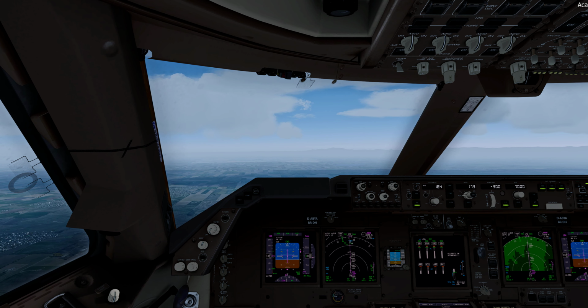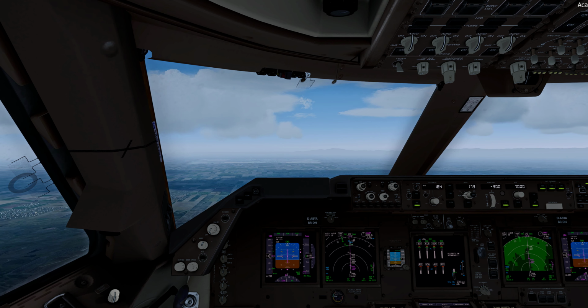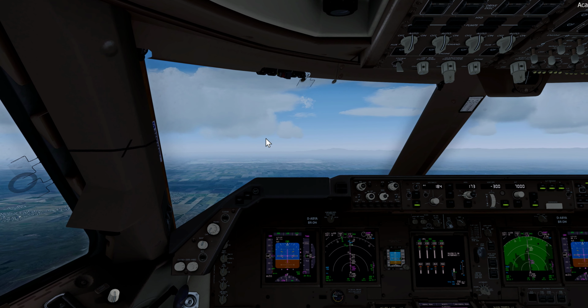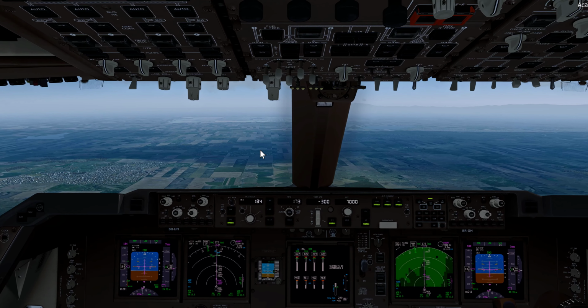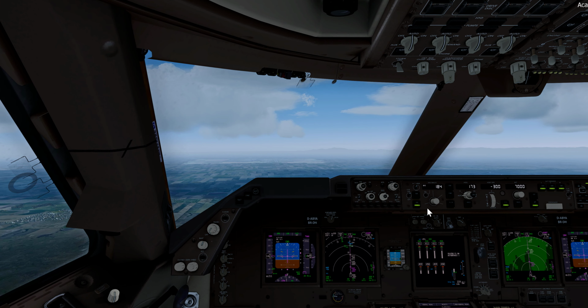Denver approach, good evening, Lufthansa 446, we're about a 16 mile final, 16 left here. Lufthansa 446 heavy, Denver approach, verify established on the ILS for 16 left. We are established, 16 left, Lufthansa 446 heavy. Lufthansa 446 heavy, runway 16 left, wind 20 at 21, gust 30, cleared to land. Lufthansa 446 heavy, cleared to land, 16 left.